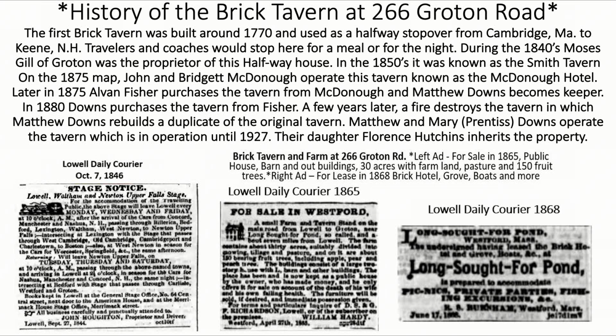In the 1850s, it was known as the Smith Tavern, as can be seen on the Sims map. And on the 1875 map, John and Bridget McDonough operate this tavern, known as the McDonough Hotel. Later in 1875, Alan Fisher purchases the tavern from McDonough, and then Matthew Downs becomes the keeper of that tavern. In 1880, Downs himself purchases the tavern from Fisher. A few years later, a fire destroys the tavern, in which Matthew Downs rebuilds a duplicate of the original tavern. Matthew and Mary Prentice Downs operate the tavern, which is in operation until 1927. Their daughter Florence Hutchins inherits the property then.